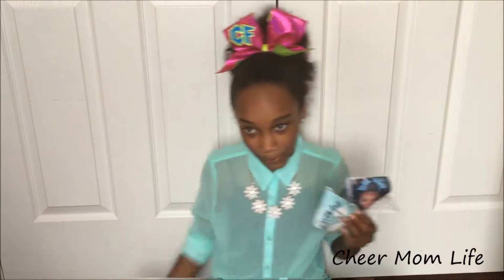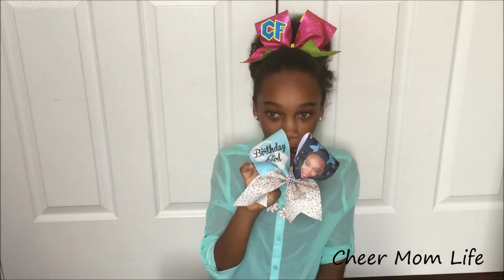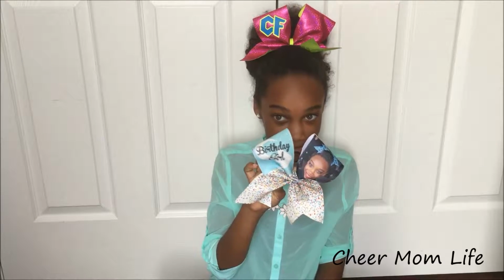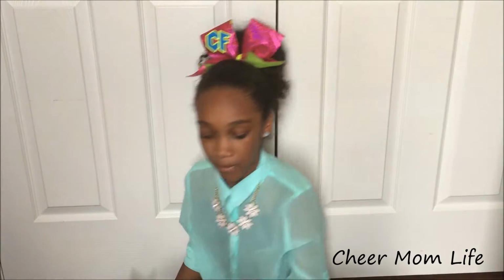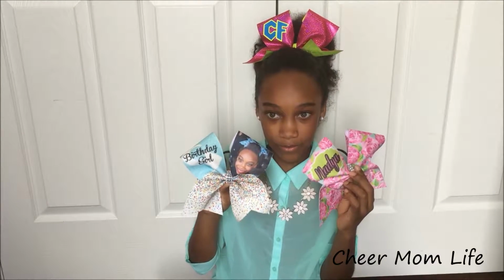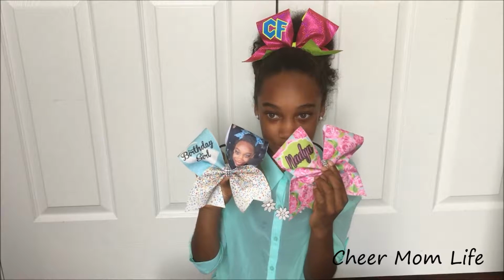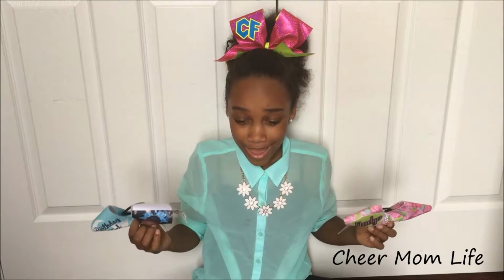My birthday girl bow, which I actually won from Palm Beach Bowtique, and I actually have another one from Palm Beach Bowtique with my name on. This one has a picture of me at Cheer Force in a competition. They make really good bows, so I'll leave a link about them where you can find them, like on Facebook or Instagram.